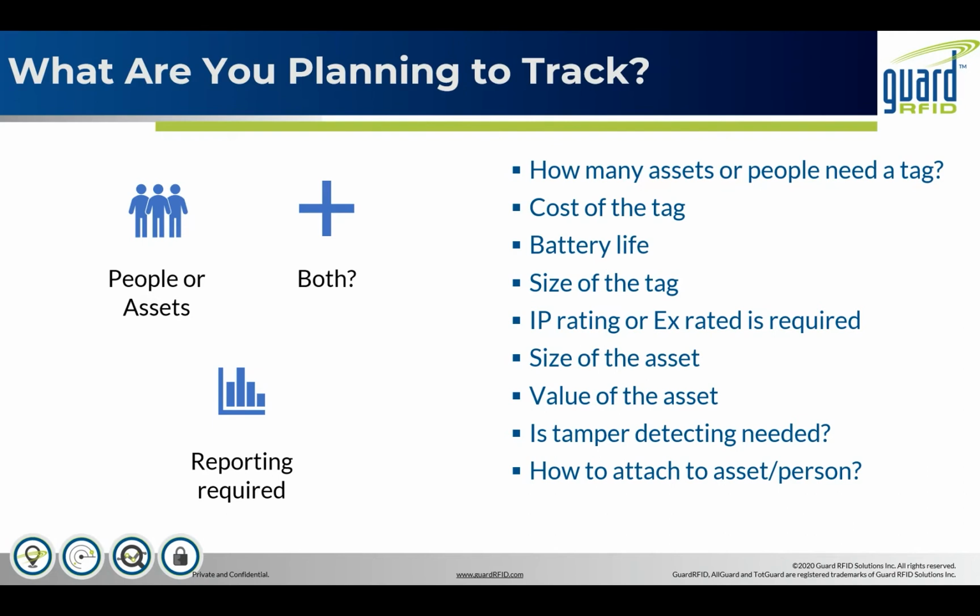Depending on the delicate nature of the asset or the person, for example, on a baby, obviously the tag is very small. If you're putting it on a bulldozer, it can be very large. You also need to take into account, does the tag need to be ruggedized? Do you need to check the IP rating, which has to do with dust and waterproofing? EX rated tags, again, that's something that we provide, but there are very few vendors out there that are EX rated.